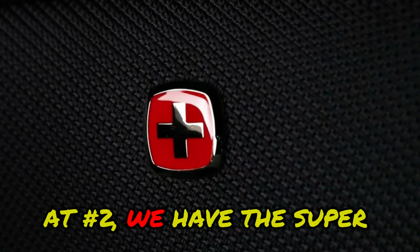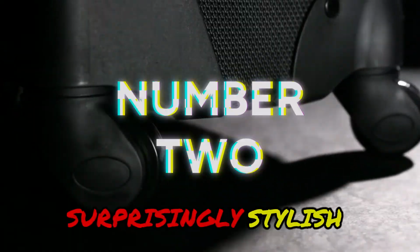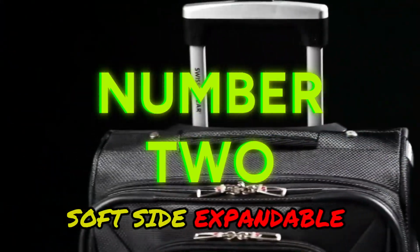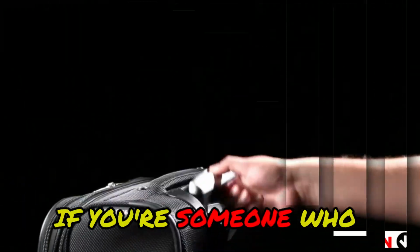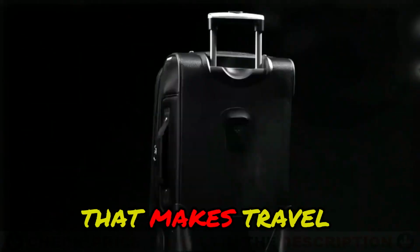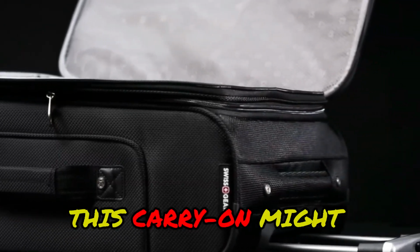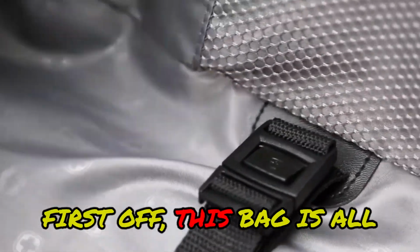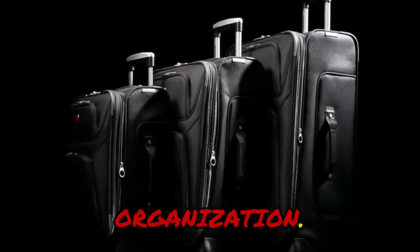At number 2, we have the super practical and surprisingly stylish Swissgear Science Softside Expandable Carry-On Luggage. If you're someone who loves staying organised on the go, or you just want a bag that makes travel smoother, this carry-on might just be your new favourite travel companion. First off, this bag is all about smart organisation.